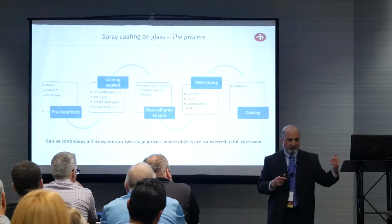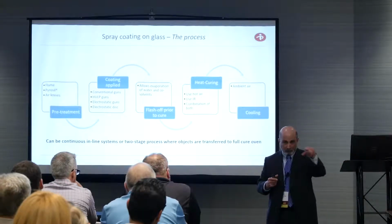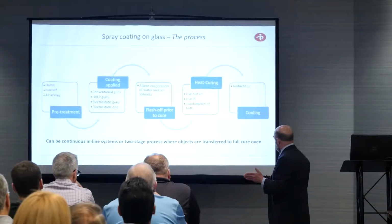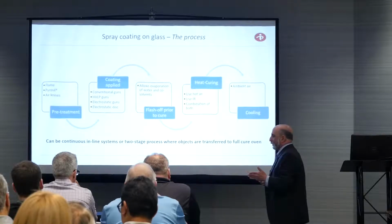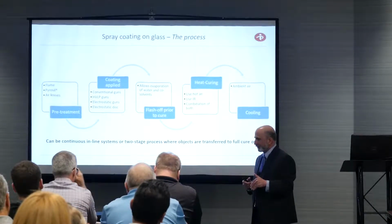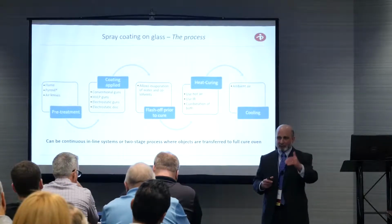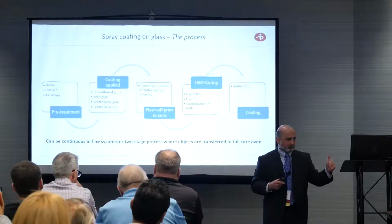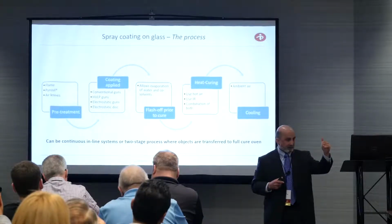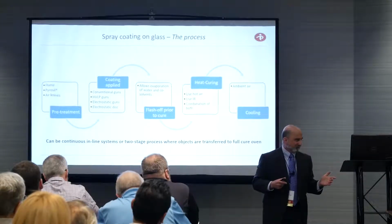So the coating has to be tack-free. Other lines, continuous, nobody touches them. So it doesn't matter if the coating becomes tack-free. Why was that important to Peter Lacke when we started selling in the US? We had to develop technology that was tack-free quick enough so those objects could be moved. Prior to that, the technology we had was all in line, nobody touched it, right?